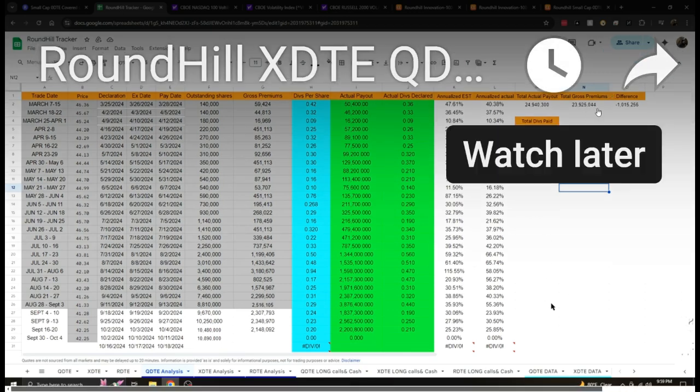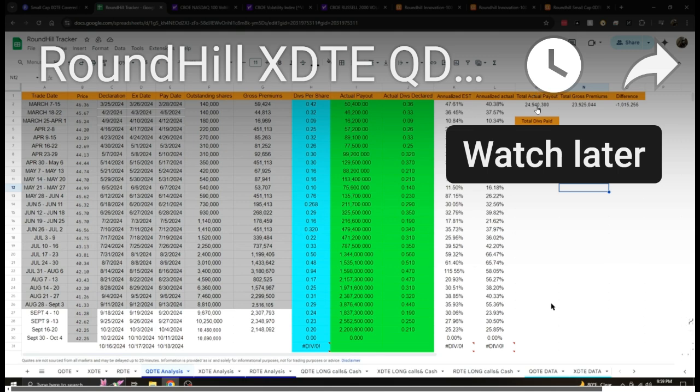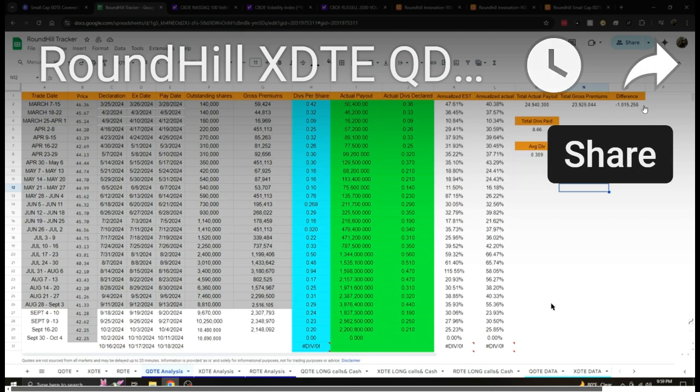But if we look up here, I can see anyway, that the total actual payout was almost 25 million. The gross total premiums paid is almost 24 million, but there's a variance here of just a little over $1 million that would suggest that they had overpaid. Okay, so now let's get in and let's look at the numbers a little bit.